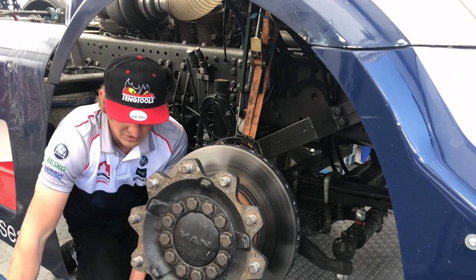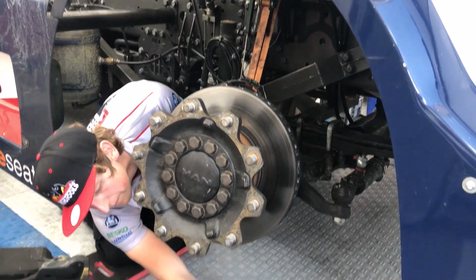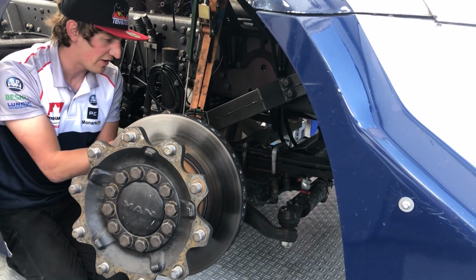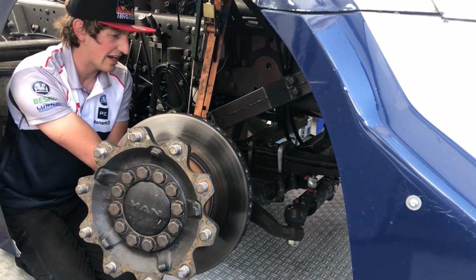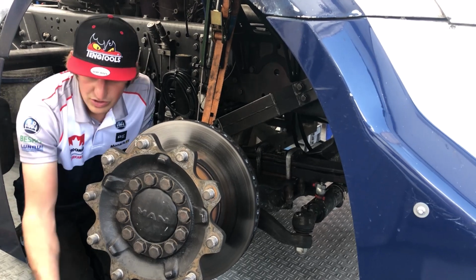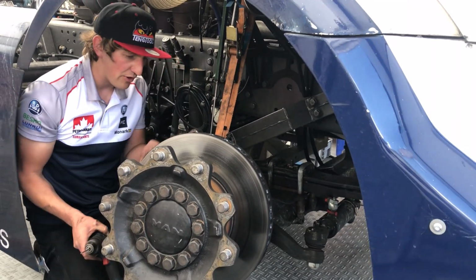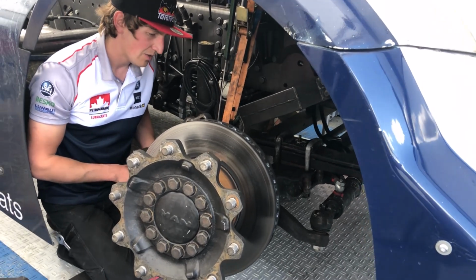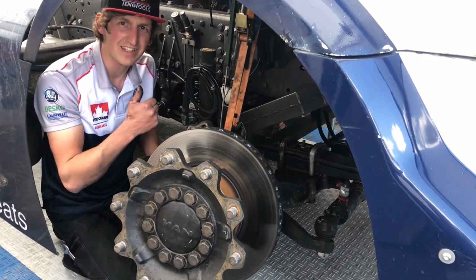So at the minute we've just got a problem with the front axle, which we've got to fix up very quickly, and then get out for maybe two more runs today. It's just where we mounted the damper on the axle, it's just snapped the bracket, so we just need to fix it, get back out and crack on.